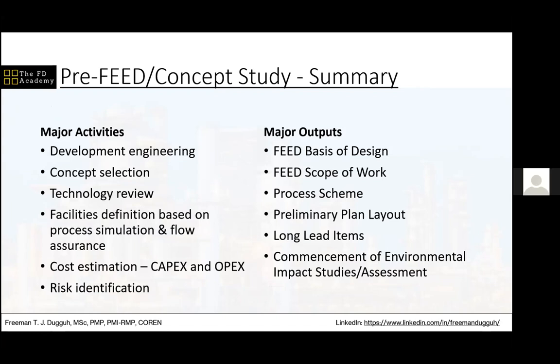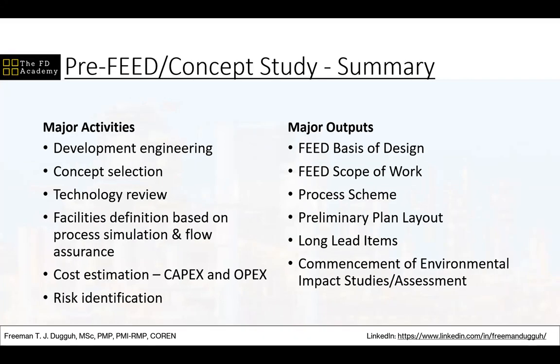So we have development and engineering. That's the process of playing with the options and deciding the most economically viable option for bringing the various pieces of the project together to have an effective project. Concept selection, technology review. As I said, you have to review the existing technologies on the market to be sure that what you want to do is available.